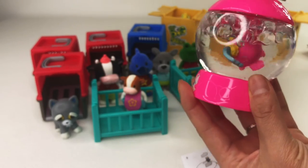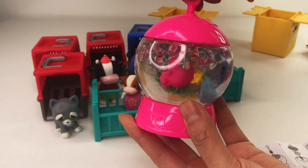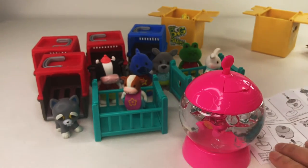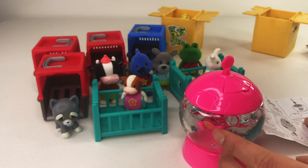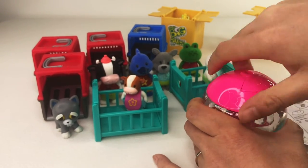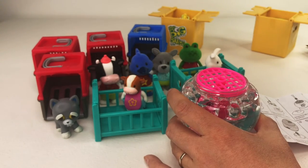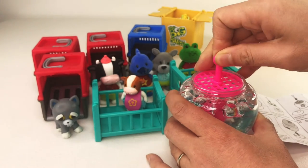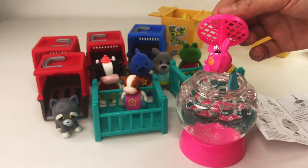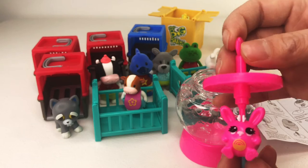Oh, look, the dancing action. See that, guys? You guys see that? Ooh-wee! And now, next instruction says to remove the globe cap and insert the spin key. So remove this, and insert the spin key. Oh, voila. Look at this, guys. Aha, I got our little pet out.